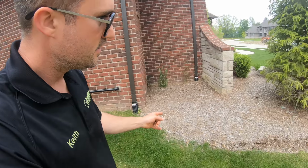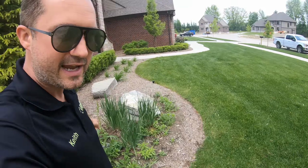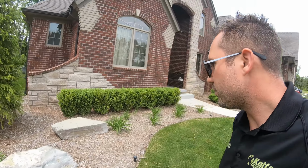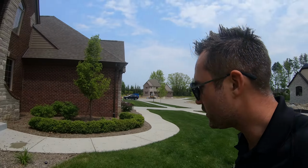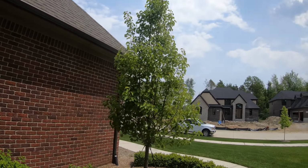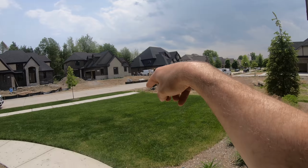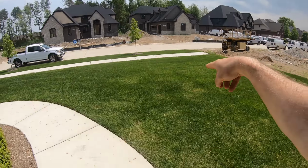Coming around to the front, this customer wants all this turned into black mulch. Everything trimmed and cleaned up, which is included in what we're talking about. And then this Cleveland pear tree, it looks like a Cleveland pear. It's too close. It was planted too close to the house. That's right by the gutter. We're gonna pull it out, transplant it, pop, and put it right over there. Pop.